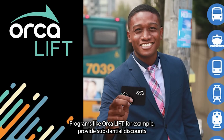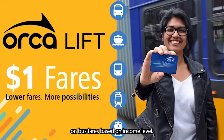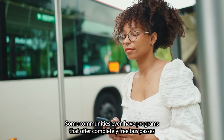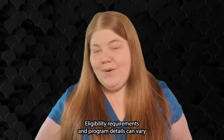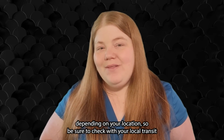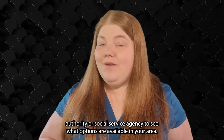Programs like Orca Lift, for example, provide substantial discounts on bus fares based on income level. Some communities even have programs that offer completely free bus passes to those in need, so that's not something you would need to worry about buying. Eligibility requirements and program details can vary depending on your location, so be sure to check with your local transit authority or social service agency to see what options are available in your area.